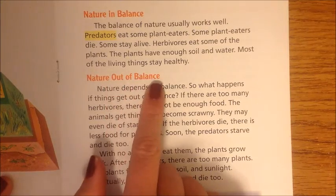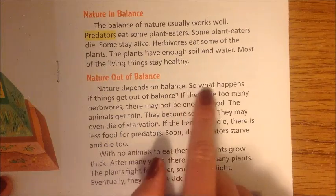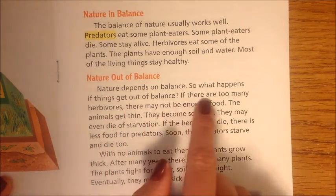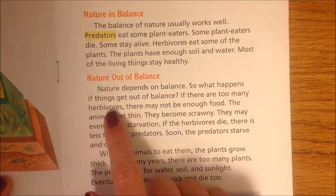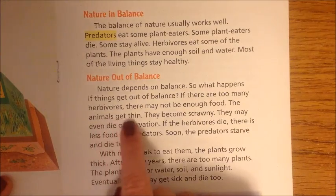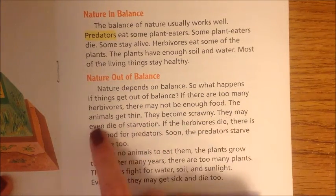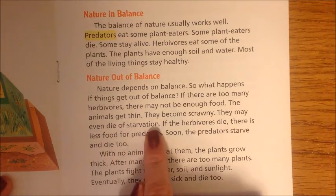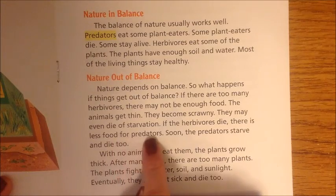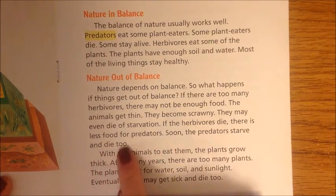Nature out of balance. Nature depends on balance. So what happens if things get out of balance? If there are too many herbivores, there may not be enough food. The animals get thin. They become scrawny. They may even die of starvation. If the herbivores die, there is less food for predators. Soon, the predators starve and die too.